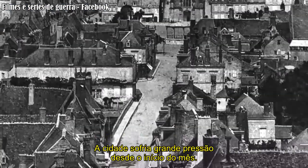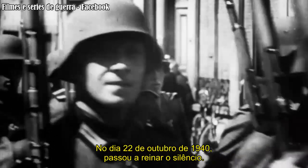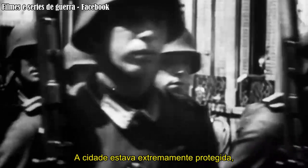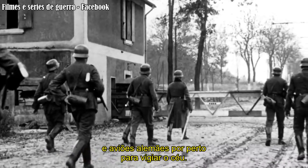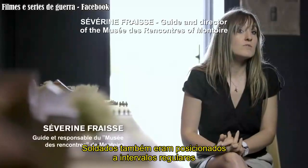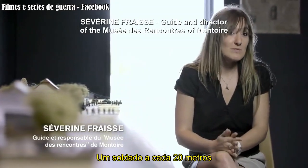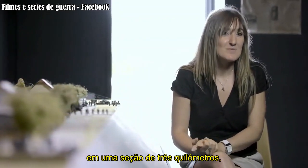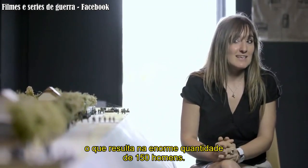Since the beginning of the month, the small town had been under pressure. There were rumors, then more rumors, as 500 German soldiers began arriving in town. And silence gradually fell on that October 22nd of 1940. The town was under very high security, with lines of sentries posted all around the station and German planes standing by for air surveillance. There were also soldiers placed at regular intervals between the station and the tunnel. One soldier every 20 meters for a 3-kilometer section of track equals 150 men, which is a huge number.